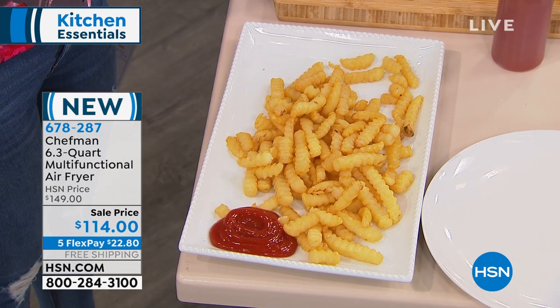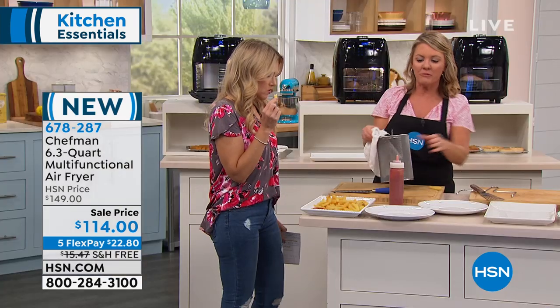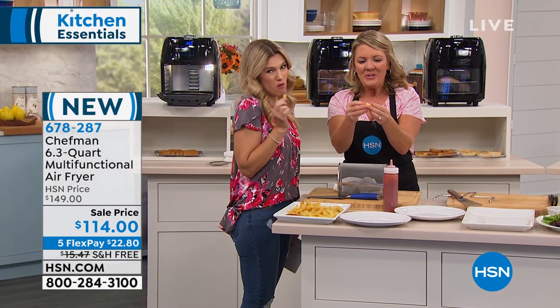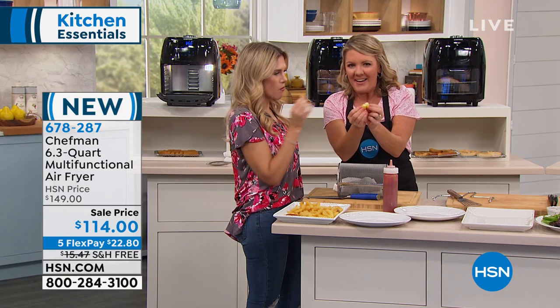So all these fun little add-ons you're seeing here, the rotisserie spit, the rotisserie hot basket, these are all included. Yes, very, very hot. Sorry. It came out of an oven. It's just a small oven, but it's an oven. Crispy and ready to go.